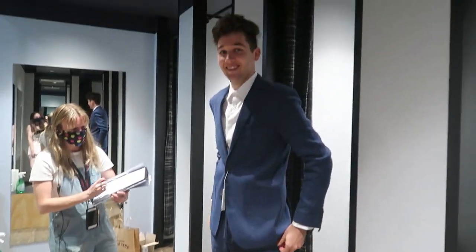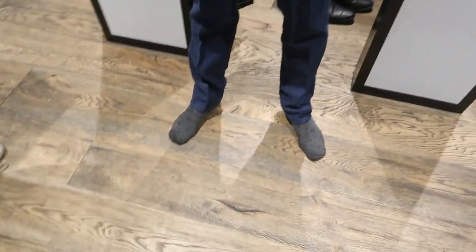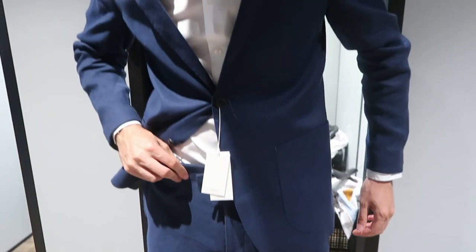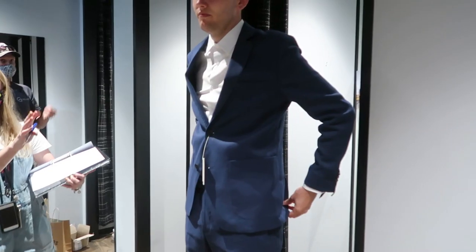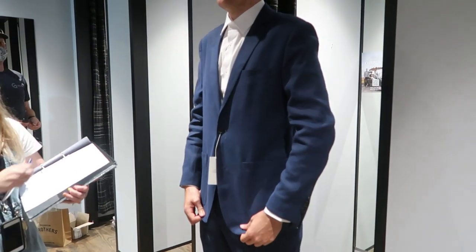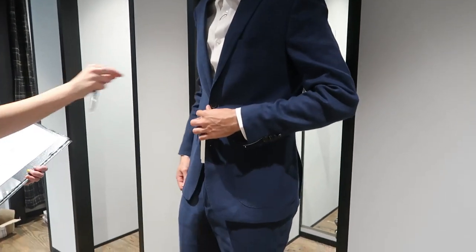Looks good, Beth. I think that, yeah, this is the one. This looks really nice. Absolutely. And you've got your button in there as well, so you can put it up like that. So he would only wear it with just the top button. Oh, okay. I know, it's just a fashion thing. Oh, yeah. Okay.